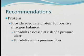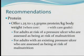Protein recommendations include providing adequate protein for positive nitrogen balance for adults assessed at risk of a pressure ulcer or for adults with a pressure ulcer. They recommend offering 1.25 to 1.5 grams protein per kilogram body weight. That's when it's compatible with care goals. Depends upon their renal function. For adults at risk of a pressure ulcer who are assessed at being at risk of malnutrition, and for adults with an existing pressure ulcer who are assessed at being at risk for malnutrition.